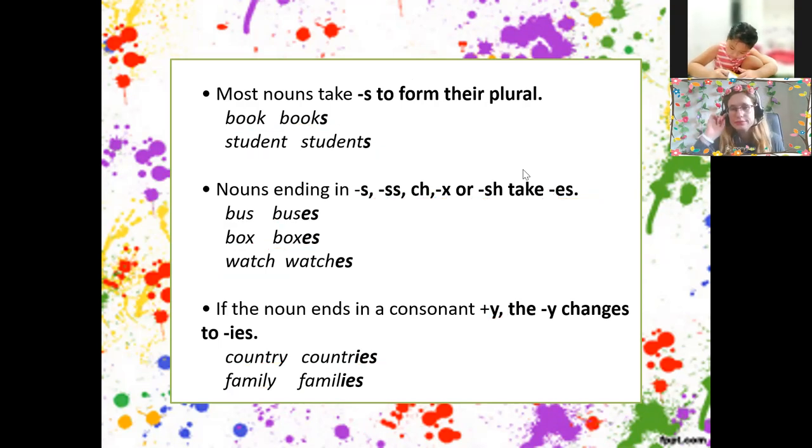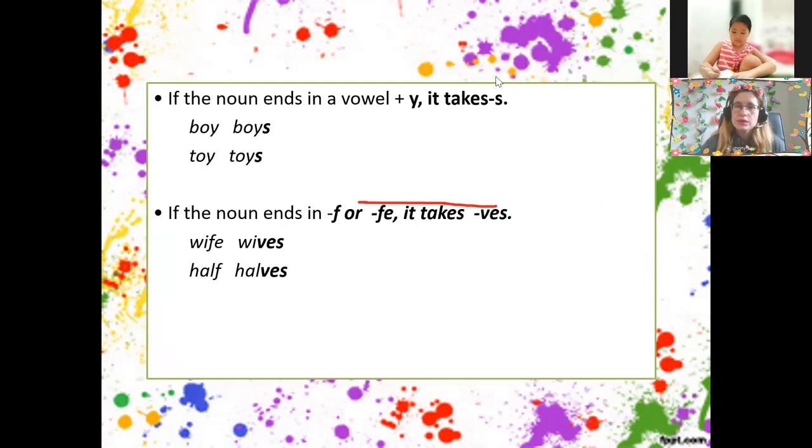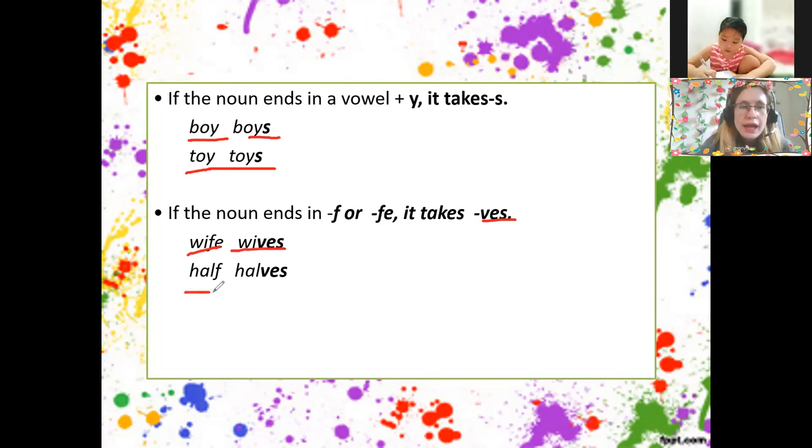Yes. Okay, let's go forward. Okay, so if the noun ends in a vowel, right? Boy, boys, then we just add an S. Toy, toys. If the noun ends with F, you add the V-E-S. Wife, wives.